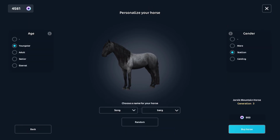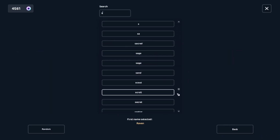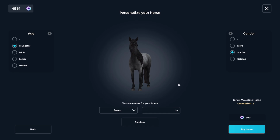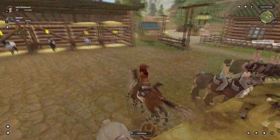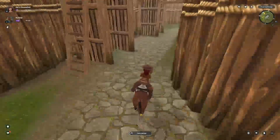Again, I think I'm gonna go youngster stallion. No name for this one, so let's have a look. Raven. Can we just do Raven? Have I got one already called Raven? I don't. He's just gonna be called Raven. Simple and easy. He's actually so cute. I'm in love. I really must restrain myself. I can't get any more. I will have them all eventually, I'm telling you now. I simply will not be able to help myself.